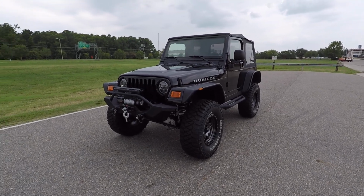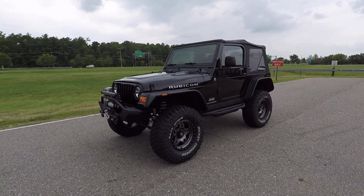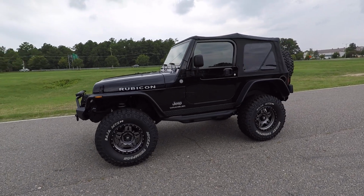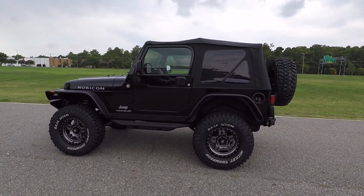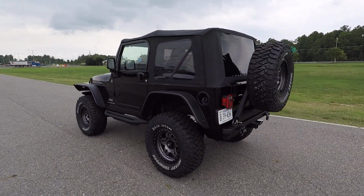My name is Ted Lambert and I'm excited to show you this 2004 Jeep Wrangler Rubicon that we have built and are offering for sale. This vehicle came to us completely stock, and every service, upgrade, and modification was done here in-house.